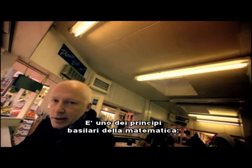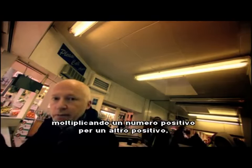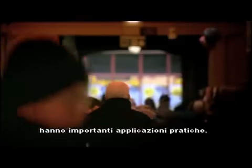Now, this is one of the most basic facts of mathematics. A positive number multiplied by another positive number is a positive number. So, for example, turn out to have some very practical applications.